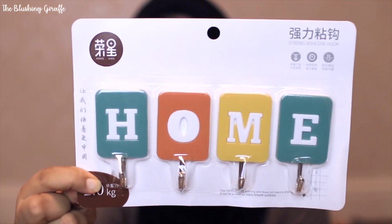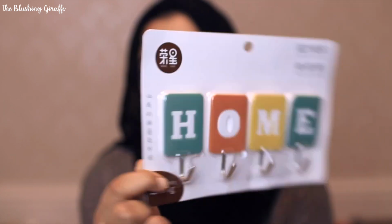I went into a kind of similar $1.99 store, and I thought this was really cute. It's a little home hooks thing. It's definitely from China because the back says it is, okay? And basically they've just got little stickers, and you put them up. You can put them up all together, obviously, if you want to make it spell home. But I was going to put these inside the back doors of my cupboards so I can hang my cloths there. So yeah, that was only 100 rupees, which is 50p. Pretty good bargain to me.